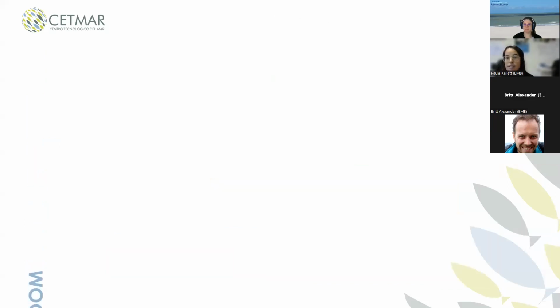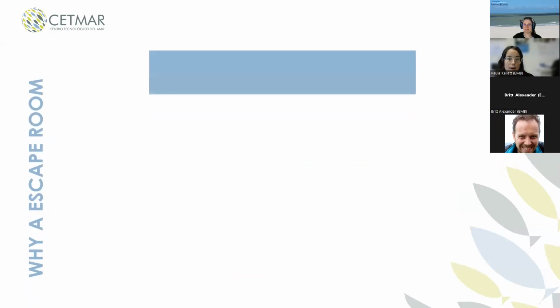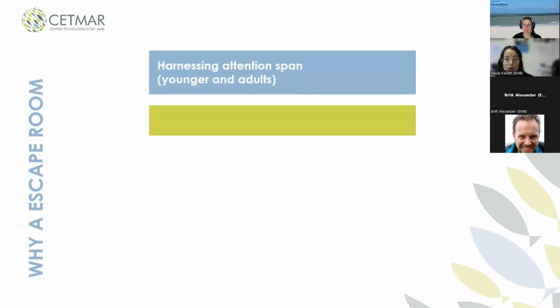So following these examples, we thought the escape room could be a good way of harnessing the attention span of younger people and adults, because nowadays it's very difficult to keep the attention of people for more than 5 minutes. You can see the examples in videos that are shorter and shorter each time, because it's very difficult to keep the attention of people, even in conferences like this, you know. So we thought that could be a good way to catch their attention, talking in their same language.